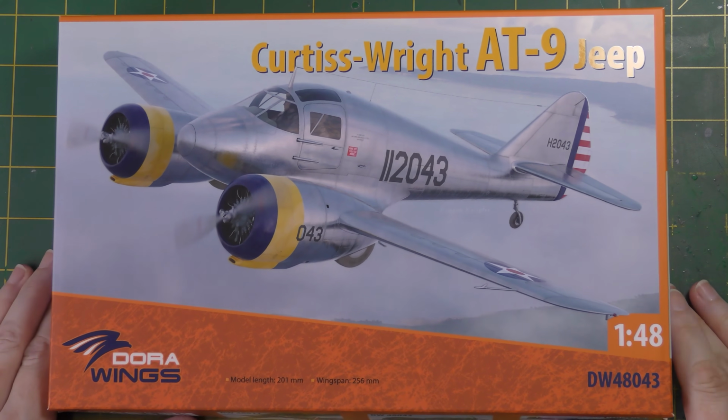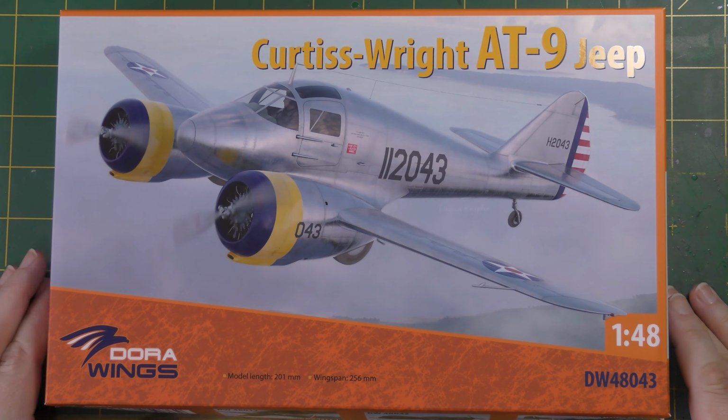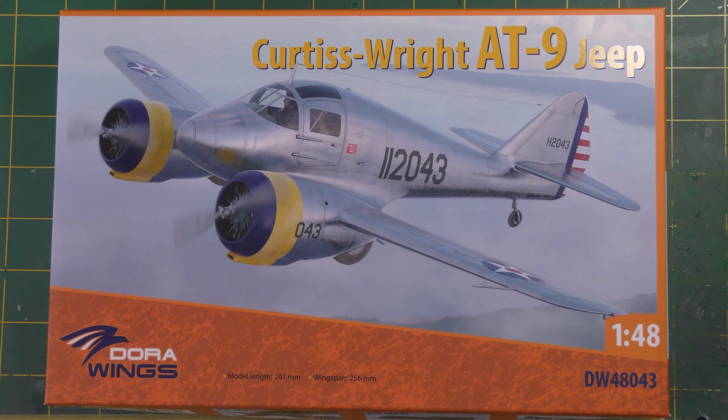So there you go. That is the Curtiss AT-9 Jeep from Dora Wings. Really, really attractive aircraft, I think. I'm ever so pleased that they brought this out in 48 because it's such a small thing that in 72nd it does lack impact a little bit. It's a very, very handsome aircraft.